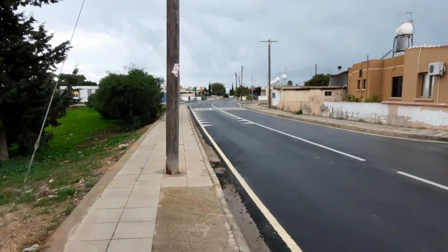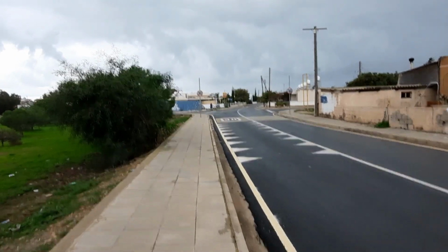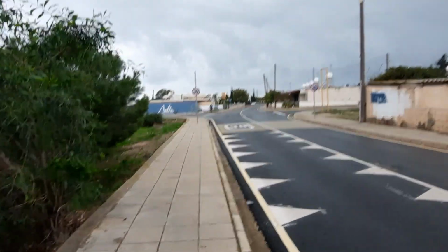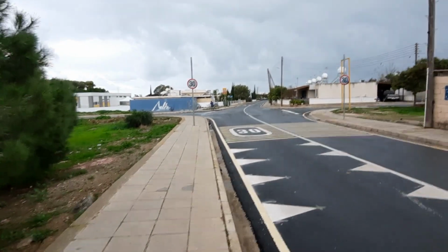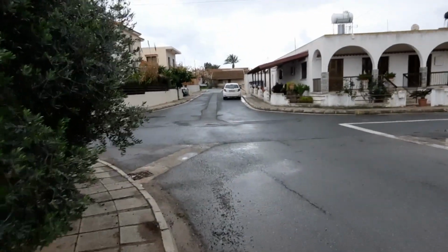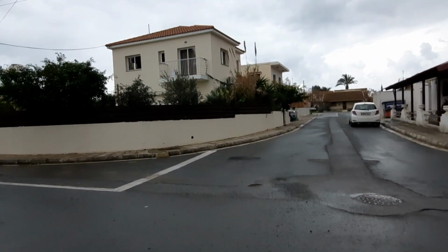Right, tomorrow we'll have a look at the refugee area and another area that some smart houses have been built, and also I'll show you one or two of the refugee houses that have been refurbished. Right, just in time the rain started again, so we're just going to go home. Here we are at home.